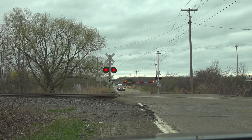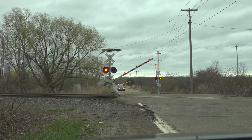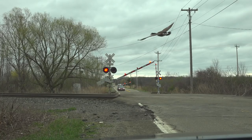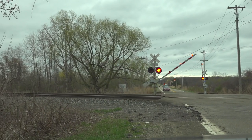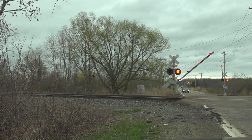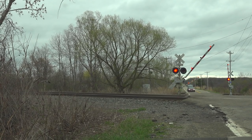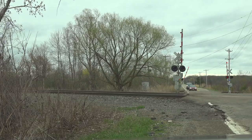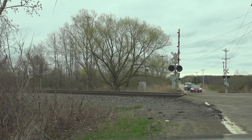Symbol on that train is CSX I-009. Wow, look at that goose. He flew right up the street behind me. I was watching him. I thought he was coming right towards my car. He made a left right at the train track.